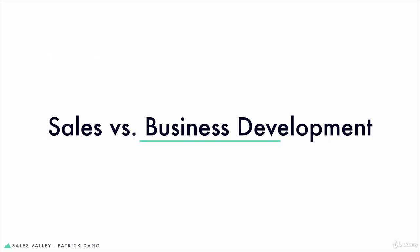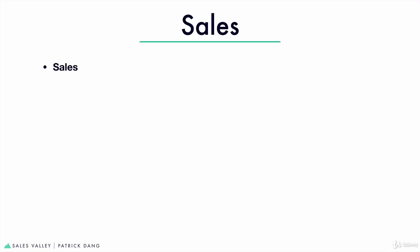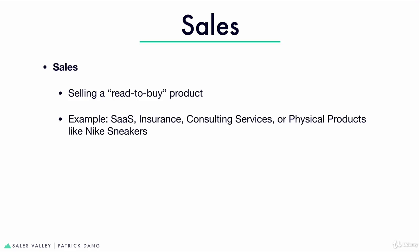So what exactly is the difference between sales and business development? They sound similar, they sound different, but let's go ahead and dive into what exactly those differences are and what those similarities are so you can decide which one you want to focus on for your startup. So let's go ahead and talk about sales first. So in sales, you're essentially selling a ready-to-buy product, meaning the product may have some slight variances and change, but for the most part, you're selling the same thing to pretty much anybody that fits your product market fit. So an example of this is that you're selling a SaaS, software as a service software, insurance, consulting services, or even physical products like Nike sneakers.